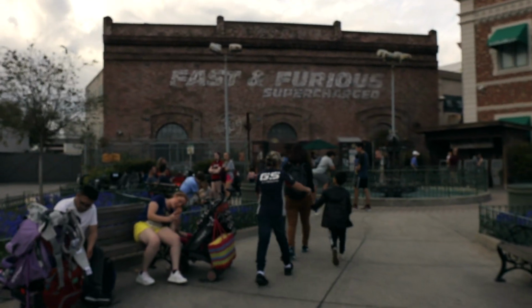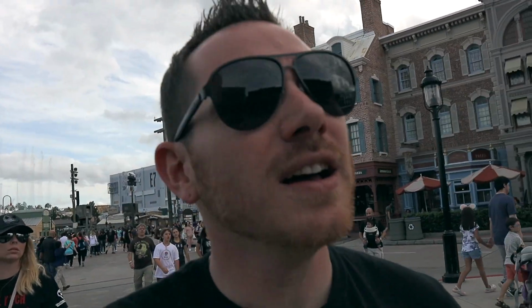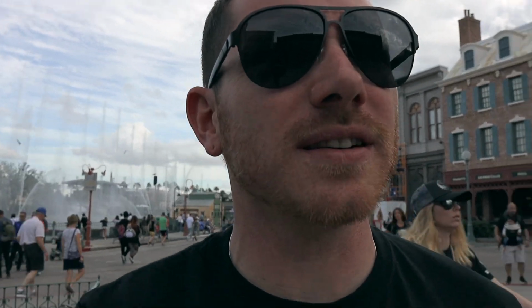Right now we're heading over to Fast and Furious Supercharged. This is actually part of the studio tour in Hollywood, but it's its own kind of ride or attraction here in Orlando. Here's the front of the building. So we'll go on it, compare it, and see if it's the same or what's different about it from Hollywood.